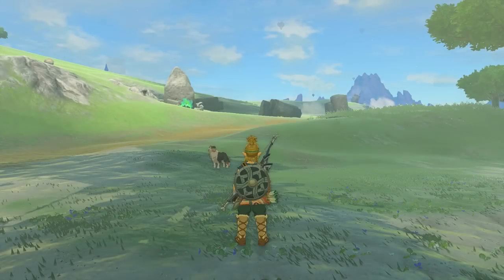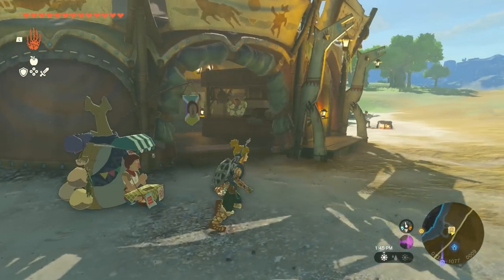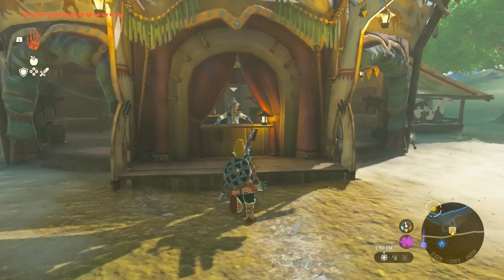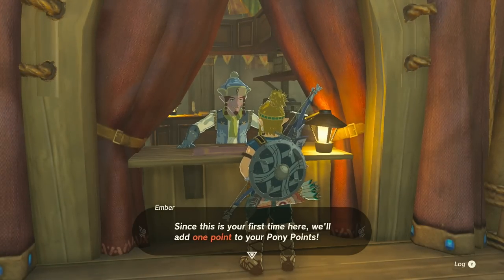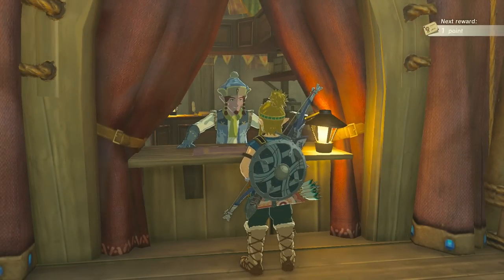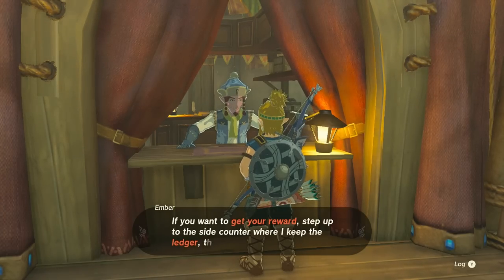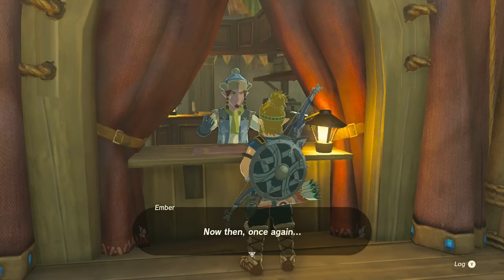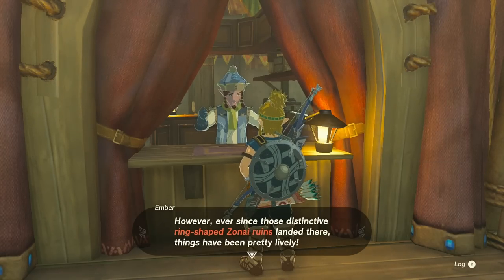All right, so I need to check in. Riverside Stable, and then one pony point, and then I get another reward, which I think is just an extra slot for a horse. Oh, it looks like you got some points saved up, Link. If you want to get your reward, step up to the side counter. Yeah, I know. I'm okay right now. Let's just... Oh, hold on.